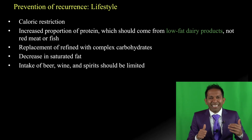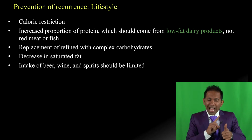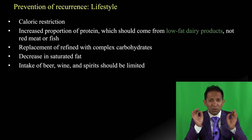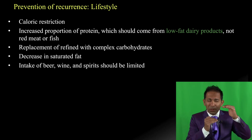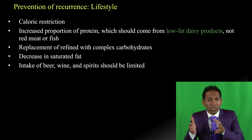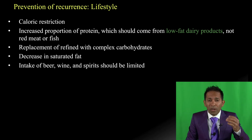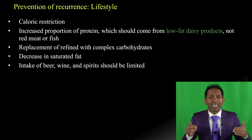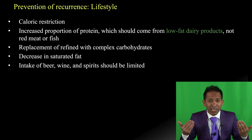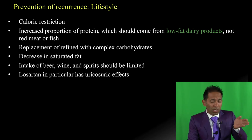Now, alcohol can exacerbate gout through three mechanisms. Number one, alcohol consumption can lead to production of lactate, which can compete with uric acid secretion at the level of the PCT. The second is that alcohol is a substrate for purine synthesis, so purine can lead to more uric acid production. And the third point is that patients who drink alcohol can get dehydrated, which can cause a gouty attack. Now, losartan has a uricosuric effect. It increases uric acid secretion, as we already talked about.